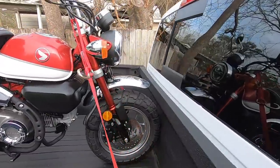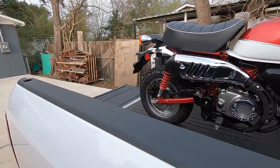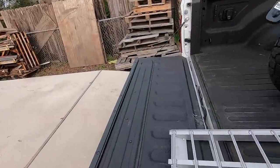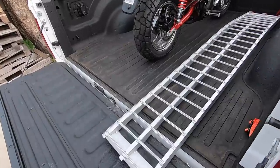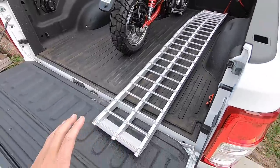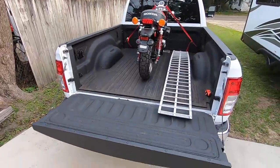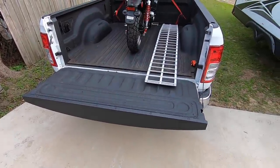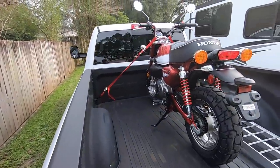So anyway, there's just a quick first view of it, and I'm gonna get it down. I did buy this ramp at the dealership also because I had no ramp on me. And I'm probably gonna upgrade to a much wider ramp that I can use to be able to load this up by myself without any issues. So anyway, I'm gonna go ahead and get it down and then we'll get her fired up and take our first look at it.